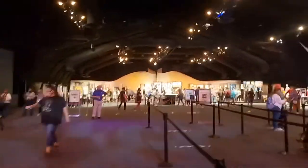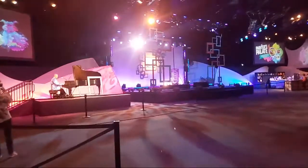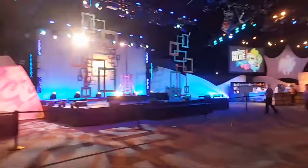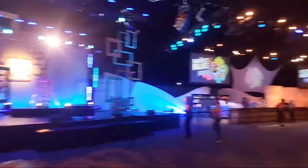Back here, we got like a little art corner. Mainly shopping in here and a little bit of food. Let's make our way back over to the UK Pavilion. We'll go see if we can find some kind of characters there. And we'll wrap up our broadcast over that way.